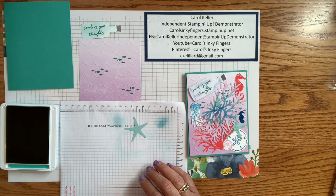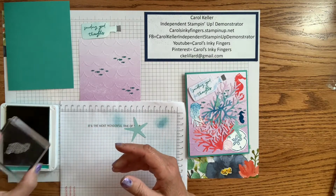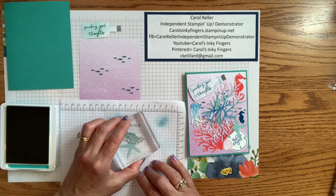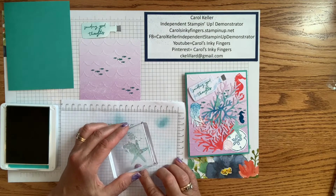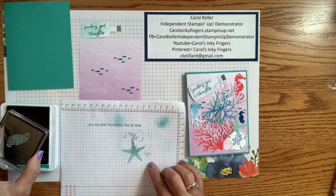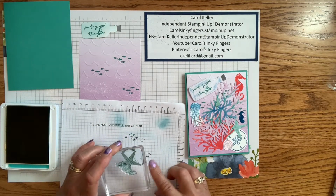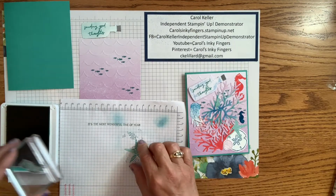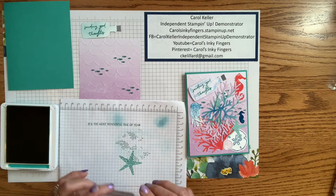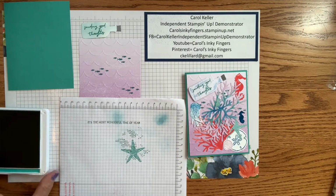And there's a stamp in the set, in the kit, that looks like this. And we're going to use that to make some dimension on the starfish. So I basically just kept re-inking and moving along the die cut. And let's see, we'll do this to give him some texture. So now he's got a little bit more texture because I didn't like him so much plain.